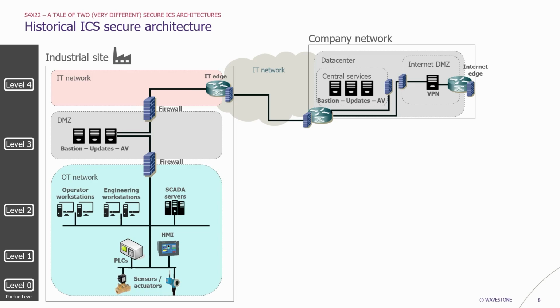Then what do we have next in this architecture? We probably have a wide area network for the company connected to the company network data center. And here in the data center, we may have a central services DMZ, and also the main and probably the only internet gateway.